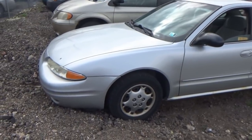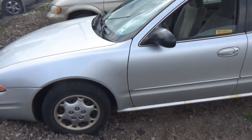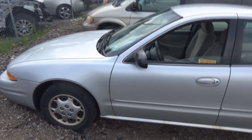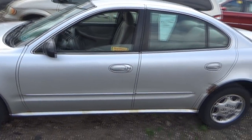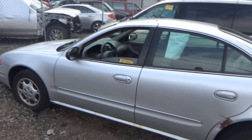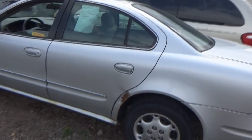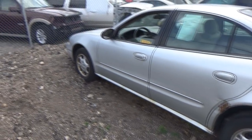The gold one that was here went off to auction real quick. This one's still sitting here waiting to go, but I wanted to look at this one because it looks exactly like the Alero that I had, only mine was a 99. This is an 03 GL, so it's the same trim that mine was.